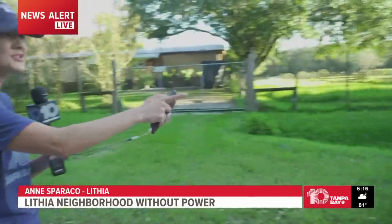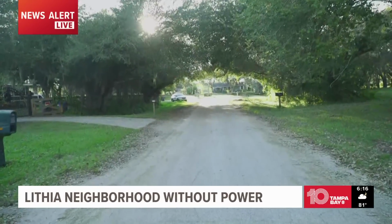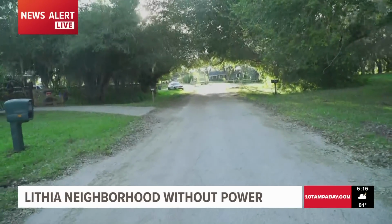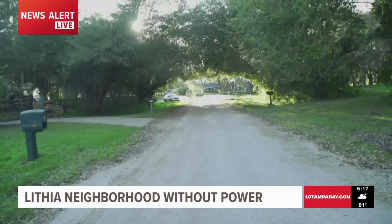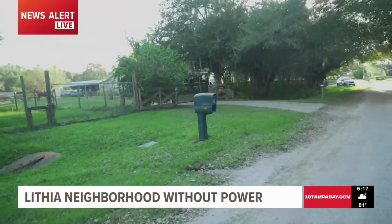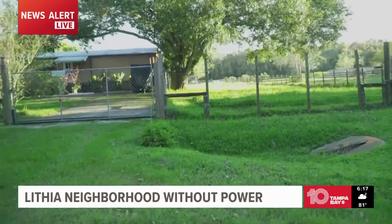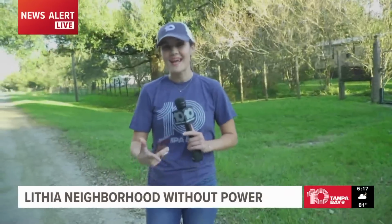All these people down this strip, they are all without power, depending on these generators, which is why it's so noisy in this neighborhood. One neighbor says he stopped by his father-in-law's house because he heard the power went out. He's been cleaning up around the home all day, and he even had to throw everything out of the fridge. But he says he feels grateful compared to what could have happened in this area.